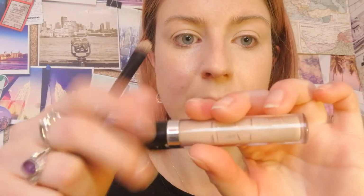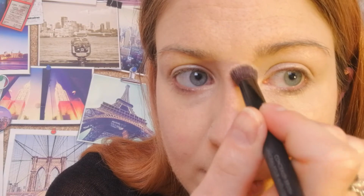So what I'm going to do, just to show you, is take a little bit of the Arbonne liquid concealer. It's a really lightweight concealer, it's not thick and cakey, and just using the flat end of my brush I tap it. And this brush is wonderful because it does all the work for you. I'm just going to tap it over those blemishes. And then just go in and stipple over with my brush.